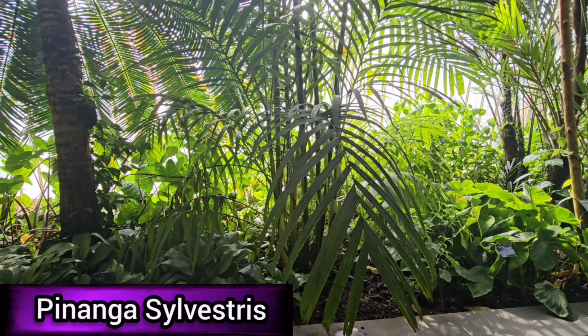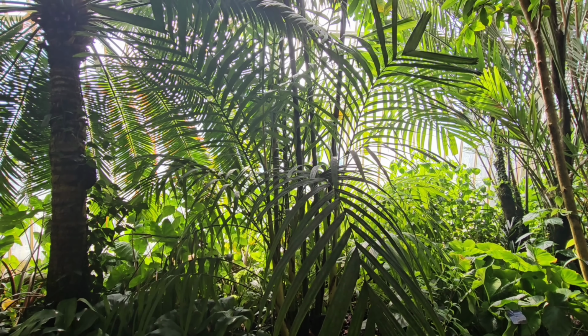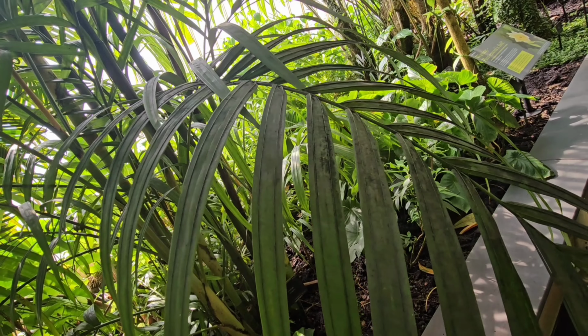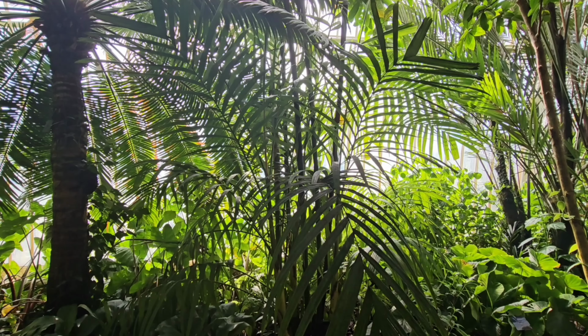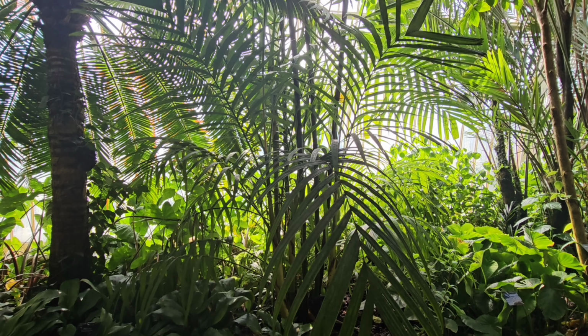Pinanga sylvestris is a clumping palm native to Southeast Asia. Unbranched stems can reach up to 6 meters in height, and its feather-like leaves can be up to 1.5 meters long. Although it may tolerate short periods of light frost, it prefers a warm, humid environment and moderate shade. It does not like soil to dry out.